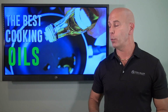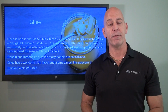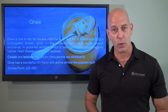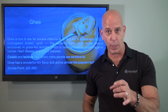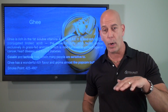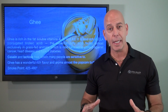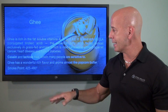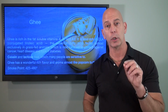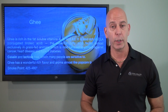Anyway, let's go ahead and get started with the best cooking oils. So the first one we're going to talk about is ghee, and for those of you who don't know what ghee is, it's very simple. Have you ever gone to a restaurant and had seafood, and a lot of times you get that butter and it's very clear looking? You know it's butter, but at the same time it doesn't have all that white stuff floating on it. Well, those are called the milk solids, all right? So with ghee, those are taken out. So the casein and lactose are removed. For those of you who are allergic to it and have difficulties with digesting that, ghee butter is going to work really, really well for you.